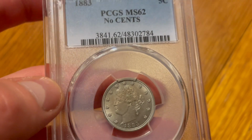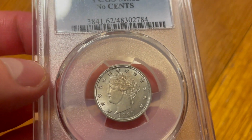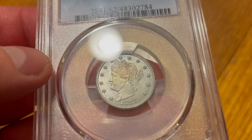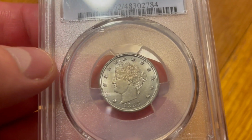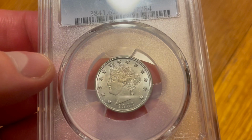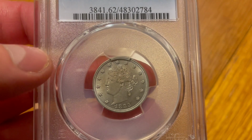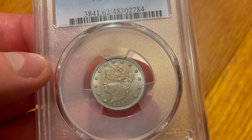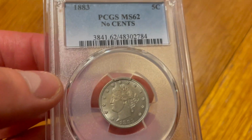1883, no cents, Liberty Head nickel. Certainly one of the most popular stories in numismatics, and a coin that, in terms of awareness in the market, has got to be somewhere up there with the 1909-S VDB and the three-legged buffalo. Although the price of these is much less due to the huge number of surviving mint state coins, estimated in the 100,000 plus range. Only 5.5 million made.